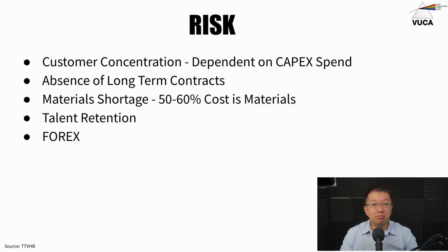Forex. I think if memory serves me correctly, about 40 to 50% of their buying costs is actually denominated in US dollar. Even though they bill mainly in US dollar, especially to the Chinese customers, the struggle is also that their raw material costs, a lot of this equipment that they buy, is also pegged to the US dollar. So there's this arbitrage that they constantly need to manage or to hedge. So Forex definitely plays a role as a risk factor as well.